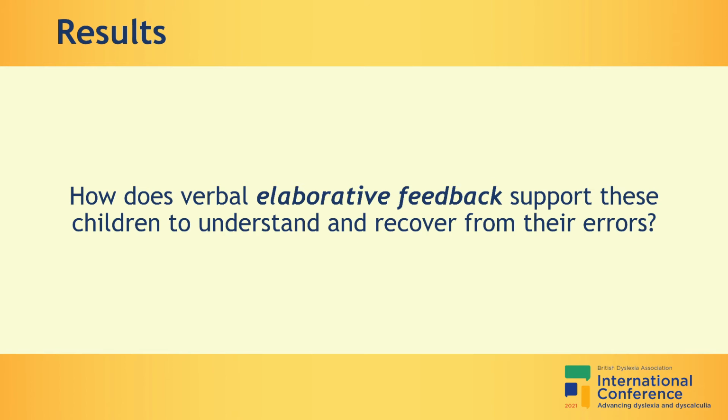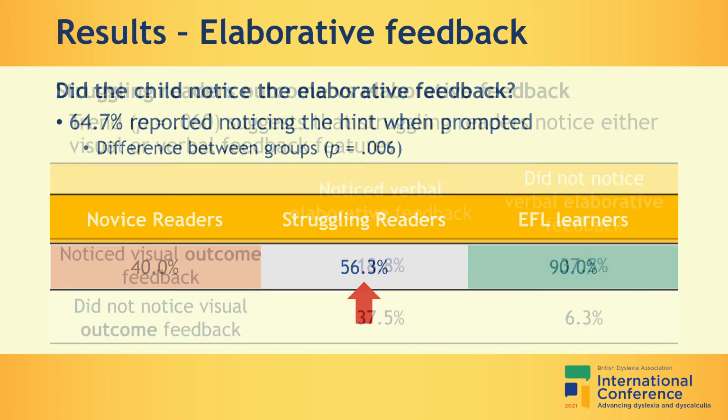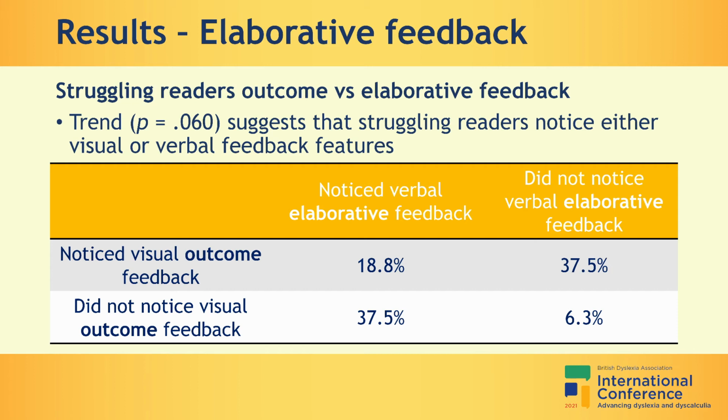Secondly, our findings regarding elaborative feedback revealed that children also noticed verbal elaborative feedback, but attention to this was very different between groups. Only 40% of novice readers reported noticing the hint, whilst 90% of EFL learners noticed it. One thing that caught my eye in this analysis was that 56.3% of struggling readers noticed the elaborative feedback, and, if you remember, 56.3% also noticed the outcome feedback. So I thought to myself, are these the same children who are noticing both types of feedback? It turns out no. A trend suggests that struggling readers will either notice the visual outcome feedback features or the verbal elaborative feedback features, but not both, which I thought might have interesting implications.